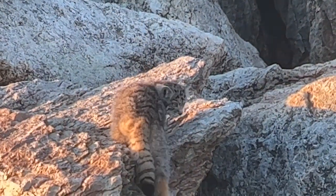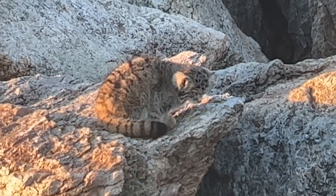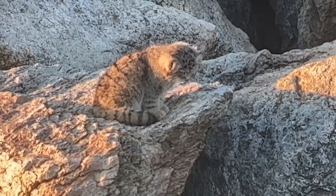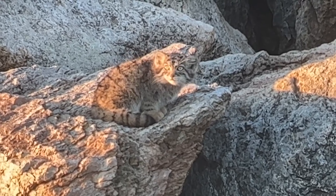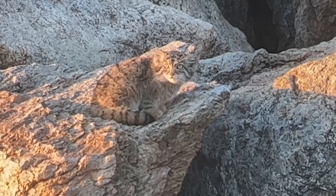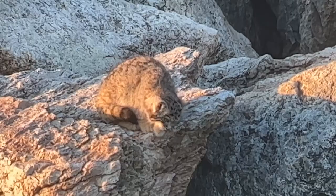It should be added that the labyrinth passageways provided by the rock formation have become familiar to this whole family of Pallas cats, such that they know how to very effectively retreat from external threats, such as those posed by wolves, foxes, and eagles.